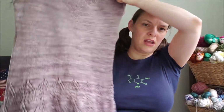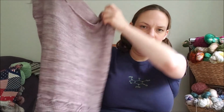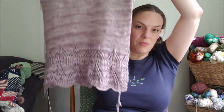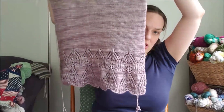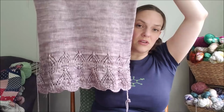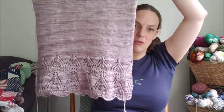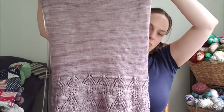So I did alternate all the way up to like here, and then I ran out of my skein I was alternating with because I did not alternate skeins for the lace portion. I thought it would be too difficult given the very complex pattern, so I just did that with one skein, and then I alternated throughout the body. I think it looks really cool.